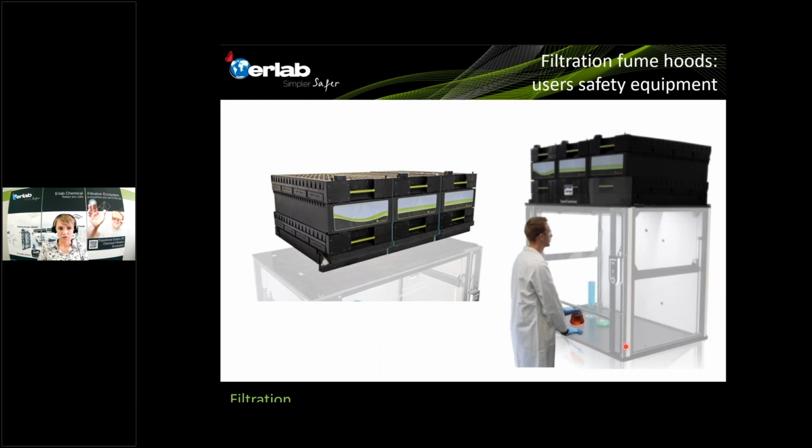On these 2 pictures, you see the filtration columns installed on the fume hoods. So here you see fume hoods with 3 columns. Our fume hoods can provide from 1 column up to 6 columns, depending on the dimensions.